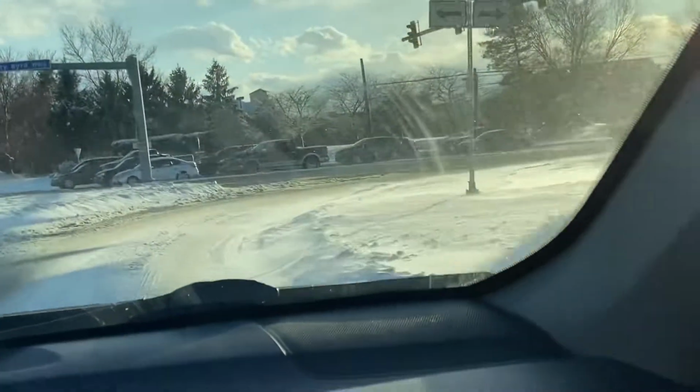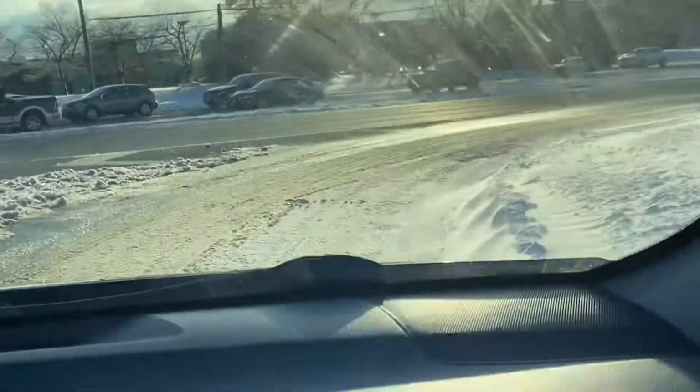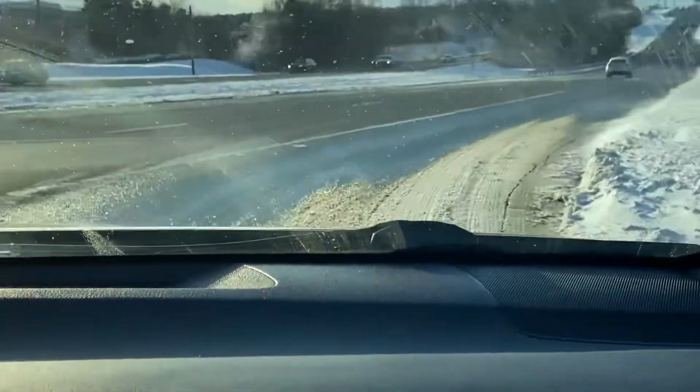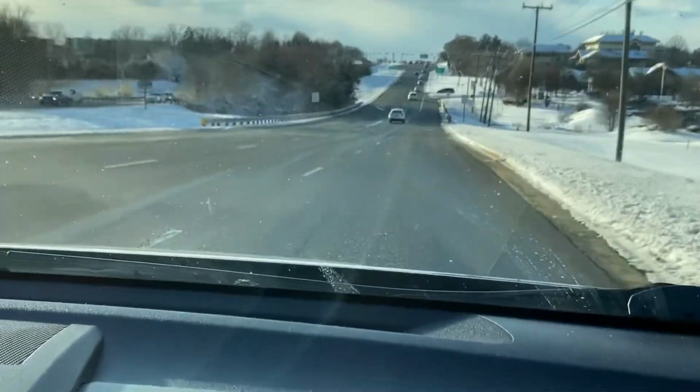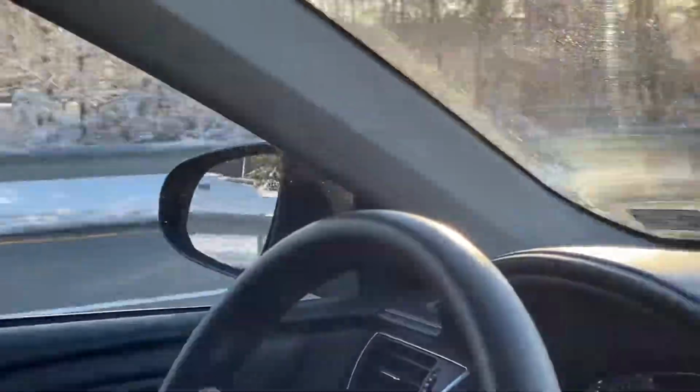So I slow up and I ride my brake. The light's green, so notice how I have to come around here slow, because if I come around too fast, I'll slide. Now I accelerate, look at my left mirror, left signal's on, look over my left shoulder, and then I come over because there are no cars.